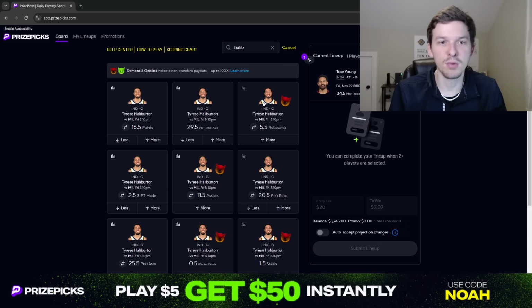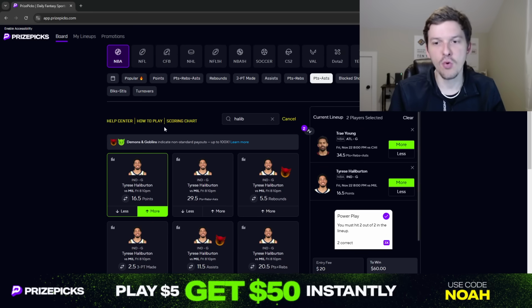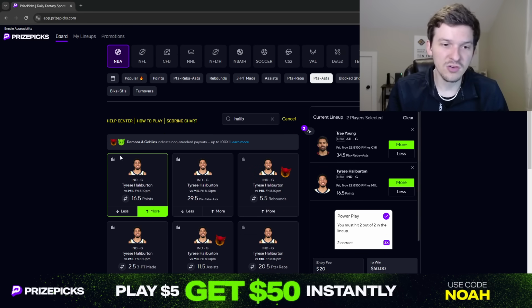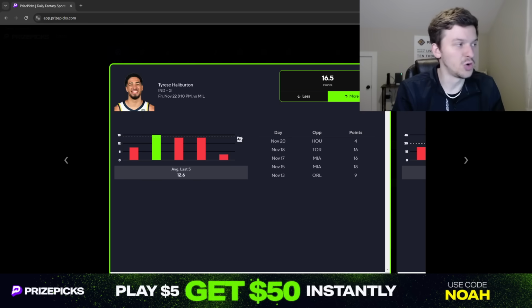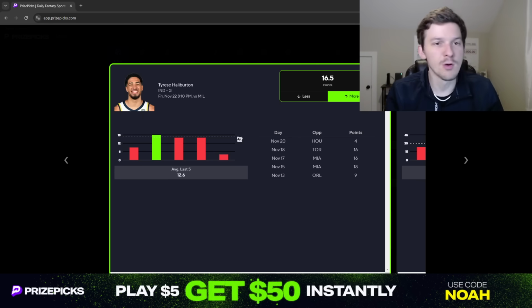Next prop I like is going to be a prop on Tyrese Halliburton. And I like Tyrese Halliburton for more than 16.5 points. So it's also kind of been a struggle for Tyrese Halliburton this season from a scoring perspective. He's only averaging, I believe, like 15.3 points per game. And that has largely been due to poor shooting. So I'm going to pull up his season averages just to confirm that. But I'm pretty sure he's shooting career lows from the field. He's shooting 37.5% from the field, 28.4% from 3.